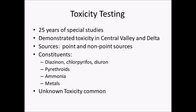We've been doing this now for 25 years, looking at both what's flowing from the Sacramento River and the San Joaquin River into the Delta, as well as the Delta and the Bay. And essentially, what you can conclude is that we all have dirty hands. Sources of pesticides and contaminants are coming from both point and non-point sources.